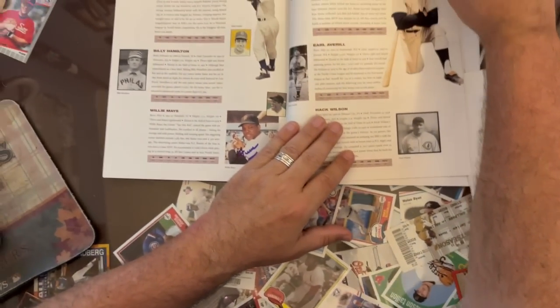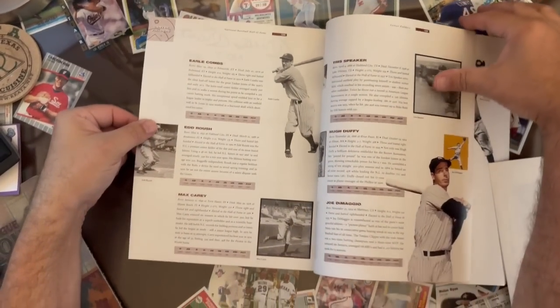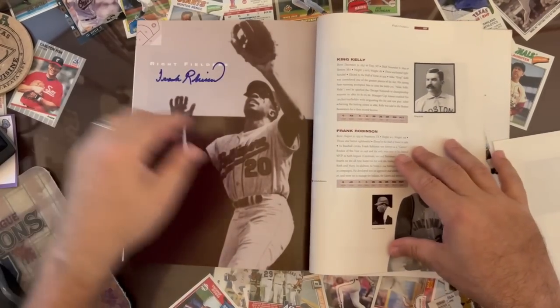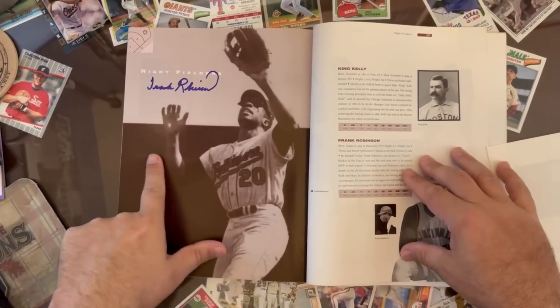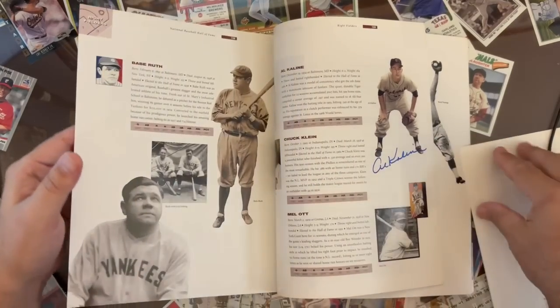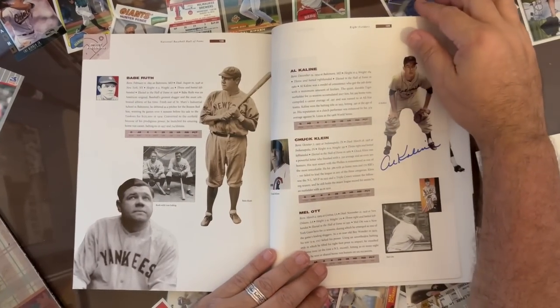So there's those three. I don't think there's many more, but I thought it was worth going through this to show you guys. There's Frank Robinson on the right fielders page. Al Kaline.